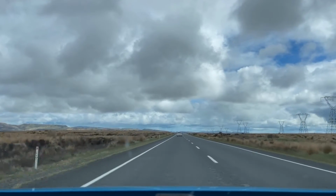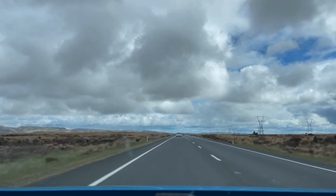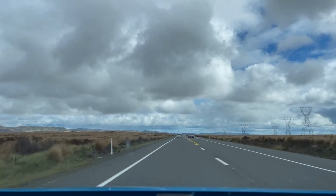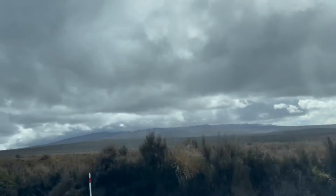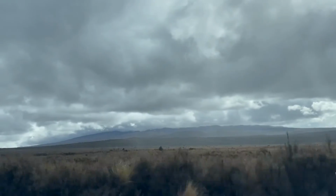Right, so we've just hit the literal summit of our drive. We're about 1,100 meters, I think I had it wrong before, above sea level. We have Mount Ruapehu, or Mordor to some, in the background. It is looking very moody and cloudy today. We have experienced a lot of rain, but it's not looking too bad ahead of us.